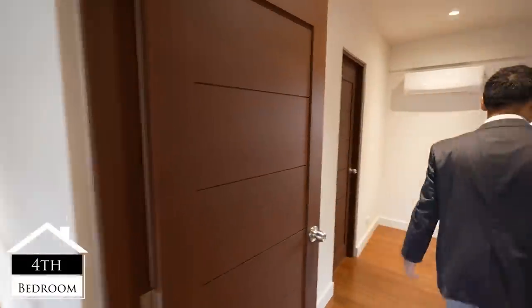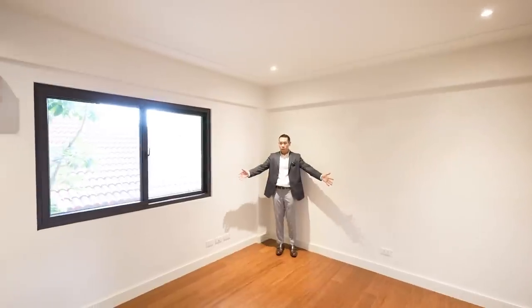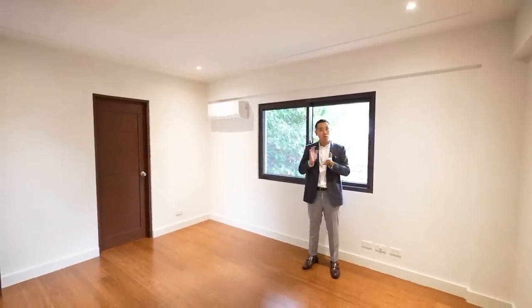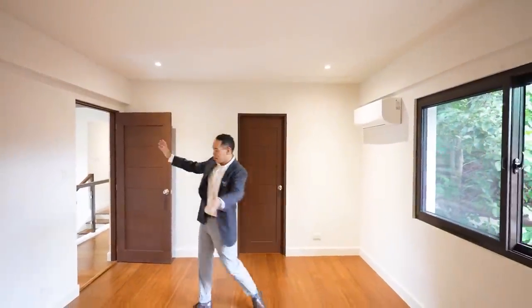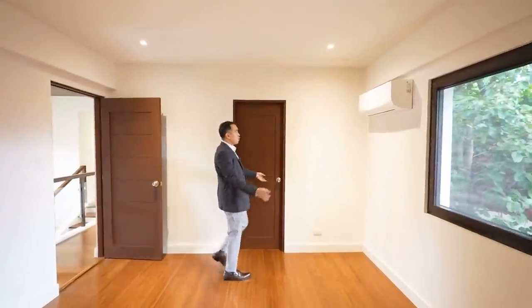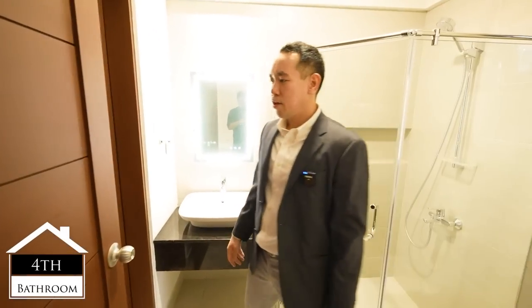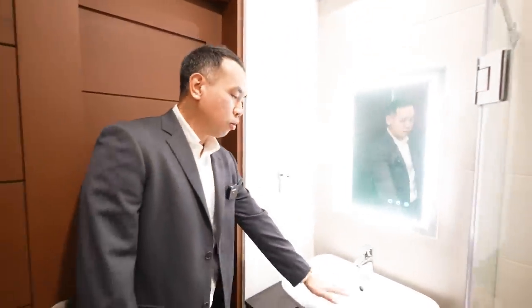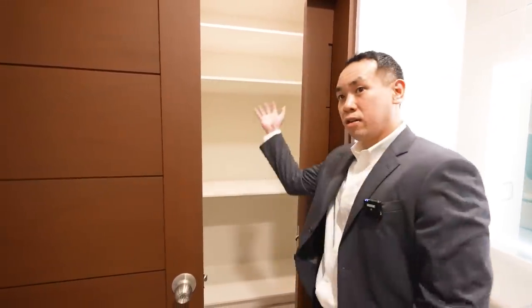And now let's take a look at the fourth bedroom. So quite spacious, regular room shape. So having a regular shape for the rooms is important because it makes it easier to organize furniture. You can have your large bed on this side, and then this is where you can have your television set. You have a Daikin split-type air conditioning unit already. And then once again, your bathroom with the tempered glass shower enclosure, Grohe sink, and then you have a sliding door here towards a closet space.